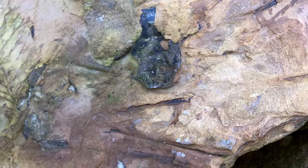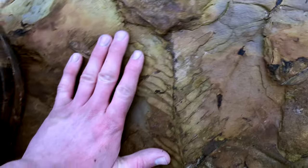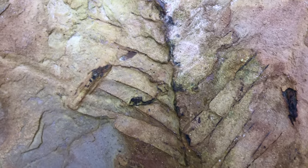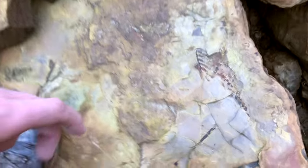Quite a few pieces of fossilised plant here and a huge piece of sandstone. It's a massive leaf down here as well. Unfortunately, most of it, the actual black fossil itself, has worn away, so it's just leaving the imprint of the leaf. It's all pretty nice and unusual to see. There's another one just exposing down here as well.